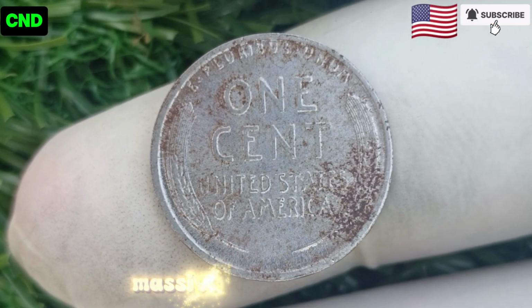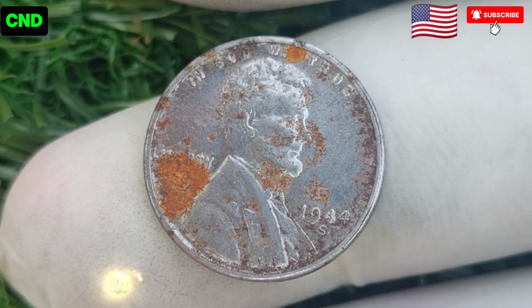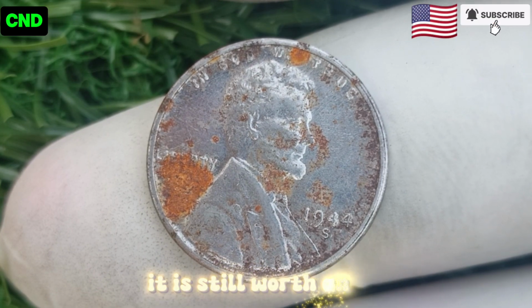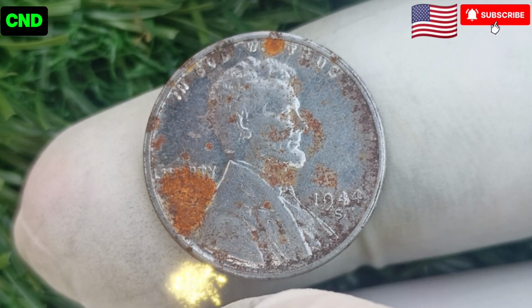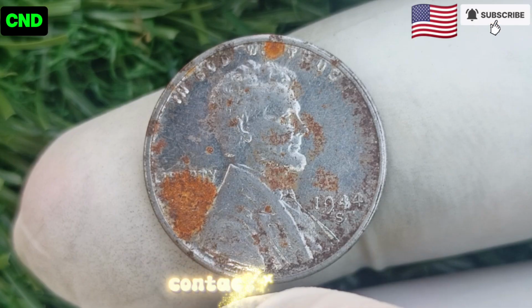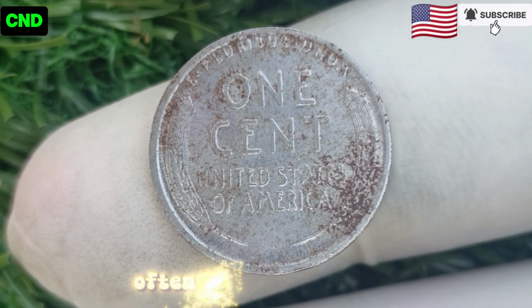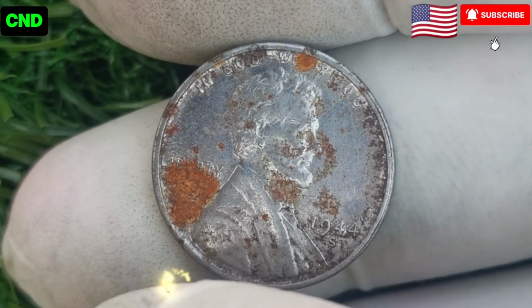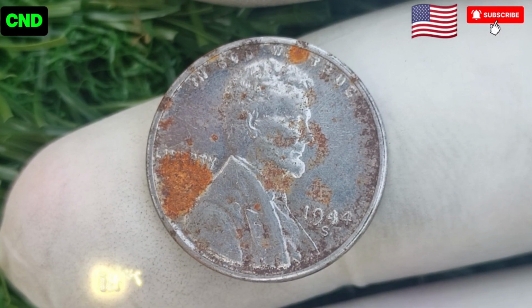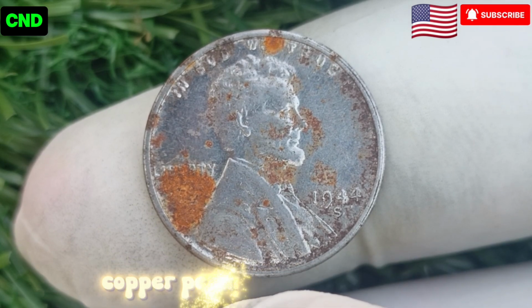Condition also plays a massive role in value. If a genuine 1944 steel wheat penny is found in circulated condition with wear, scratches, and marks, it is still worth an incredible amount because of its extreme rarity. If one is discovered in uncirculated condition with sharp details, strong luster, and minimal contact marks, it becomes a true trophy coin. Serious collectors compete fiercely whenever one appears at public auction. These coins do not show up often. Years can pass without a public sale. And when they do appear, the bidding can be intense, with collectors, investors, and even museums interested in owning such a historic mistake.